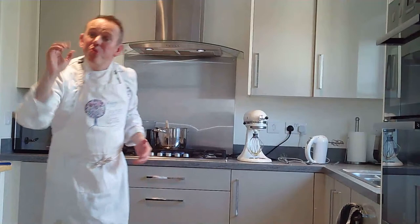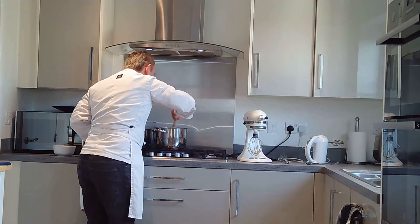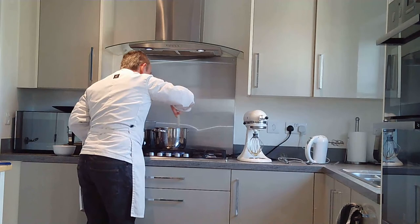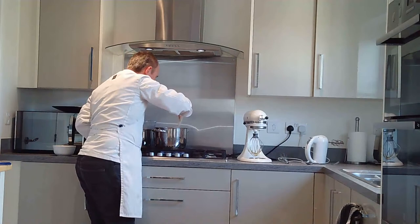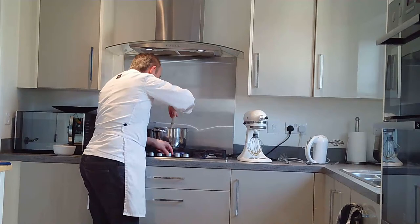Right, okay. That is starting to thicken now. Here we go. We have nearly got our custard. Keep stirring it. Don't stop stirring it. Just keep stirring that one on the hob. Beautiful custard coming together now. It's starting to thicken. Nearly there, everybody. Boom. That has thickened.